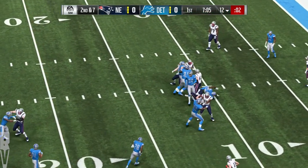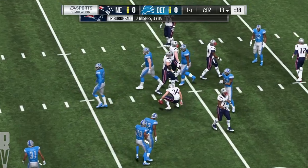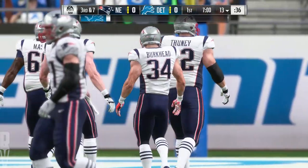Now Brady leaves to Burkhead on the draw, and he's stopped immediately there. No gain on the play, and it's going to bring up a third down.